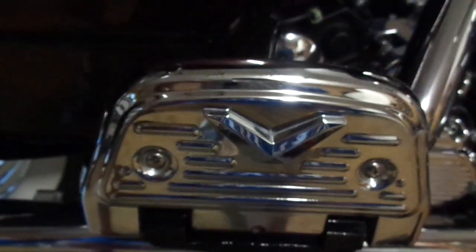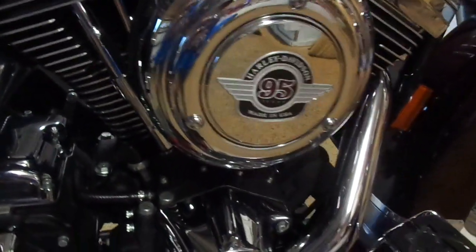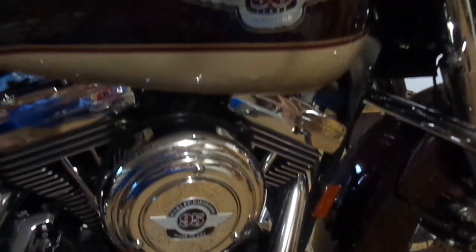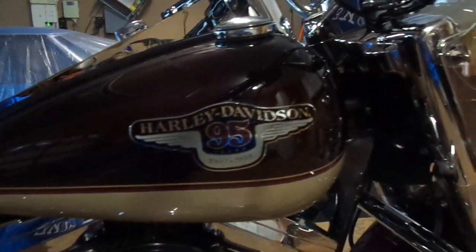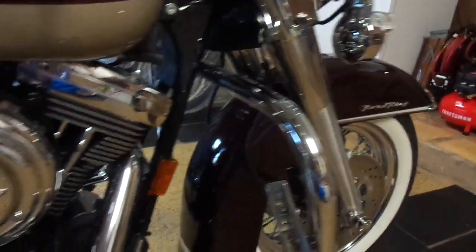This bike runs and rides and drives just like it did new. You know it, or if you don't know it, I'll tell you, and you can ask anybody and they'll back me up on it. These motors are the best motor that Harley-Davidson ever made. The Evo motor is absolutely bulletproof. You can ride it the rest of your life. Your kids can ride it the rest of their life and give it to their grandkids.